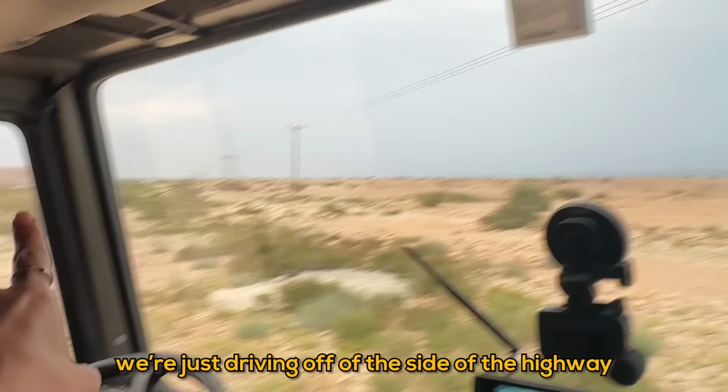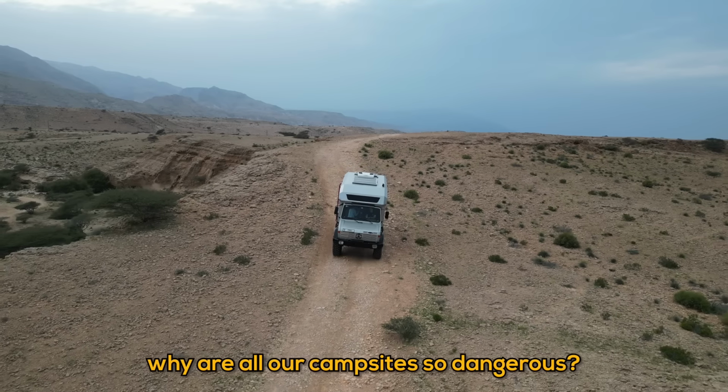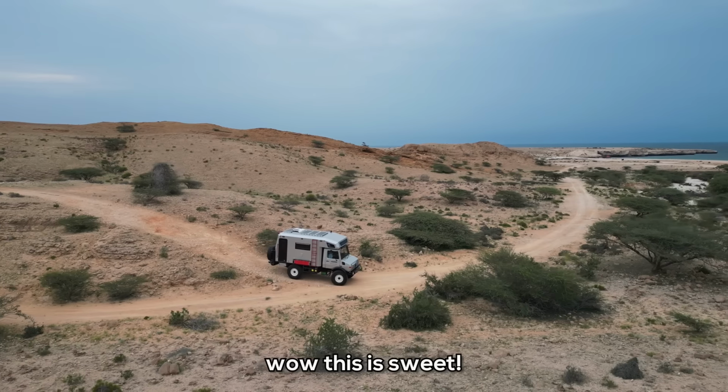Just driving off of the side of the highway towards the beach. Whoa. Why are all our campsites so dangerous? Wow, this is sweet.